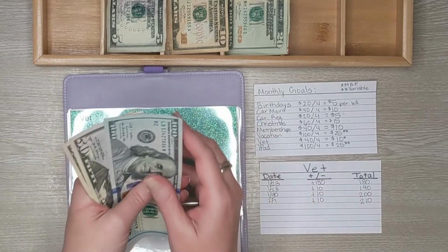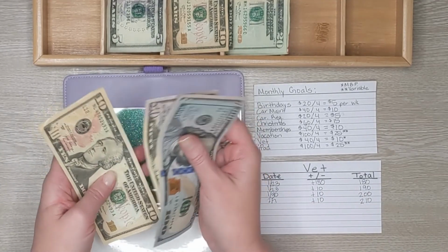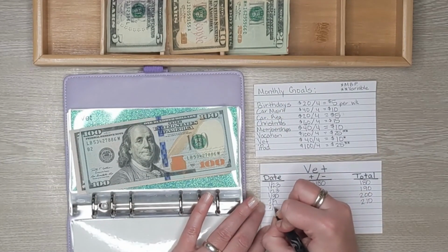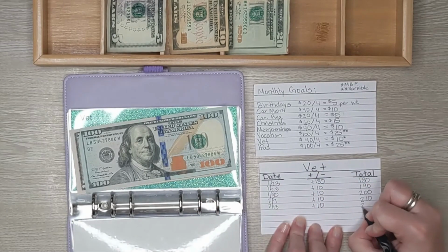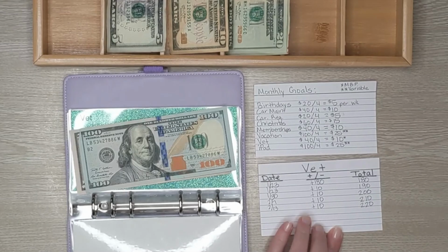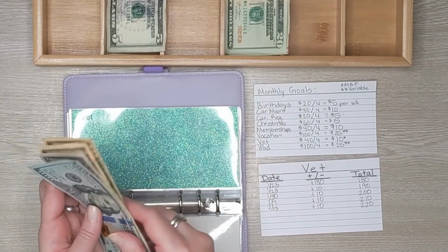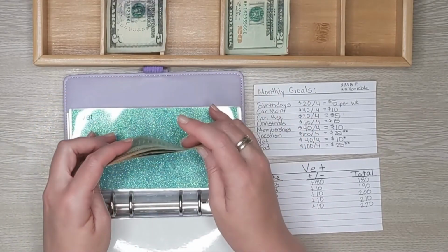Okay, for vet, we should have 210. So here's 1, 152, 210. And today we're going to add another $10, bringing our new total to 220. 1, 152, 210, 220.